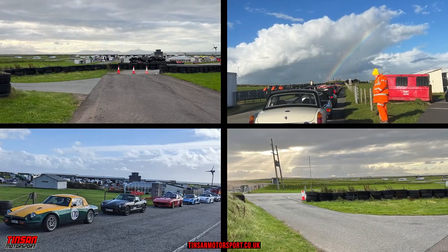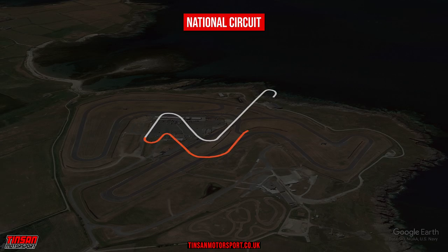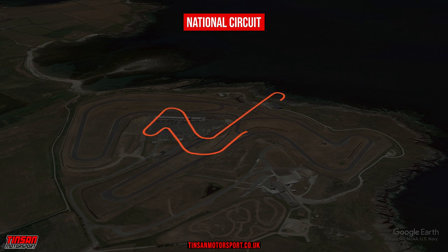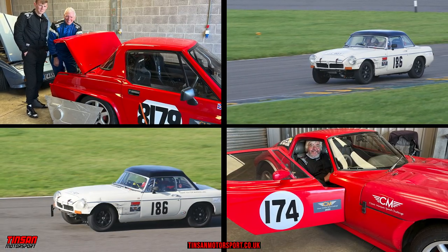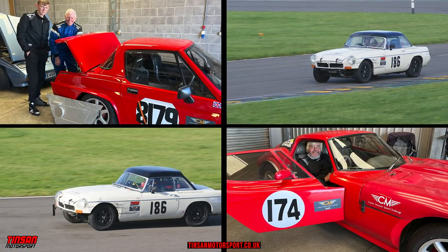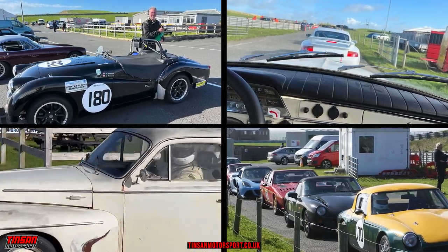Nigel and Chris would be taking in two layouts at this dramatic location. Firstly, the National Circuit on Saturday, followed by the International Circuit on Sunday, with each layout forming a different round of the championship. Chris was primarily looking to gain experience of the track, while Nigel, competing in the Volvo for the first time ever, was just hoping not to finish last.